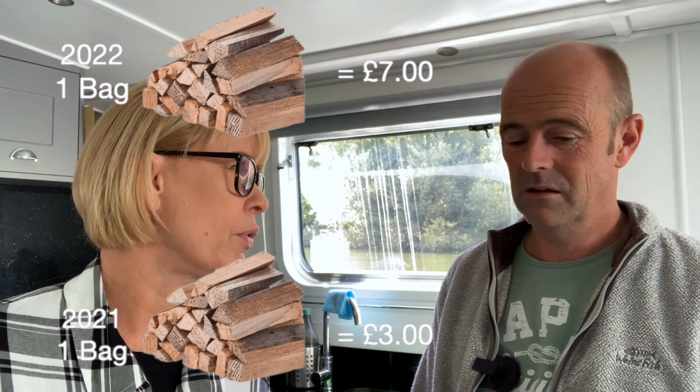Do you know what you were paying before? £3, yeah. So if you got it at Aldi, it was £1.99. Wow. But you had to cut it down a bit more because it was quite chunky, but they didn't have any last week. So saving number one that we will definitely be doing is we will be foraging for kindling. Yeah, which we might go and do later, actually.